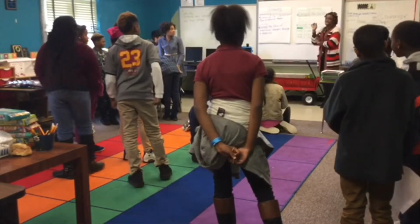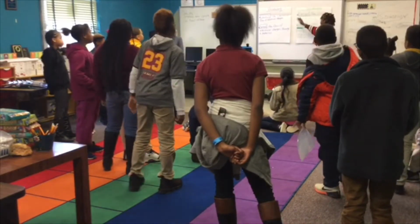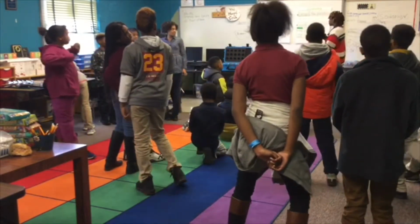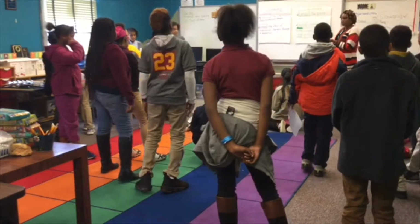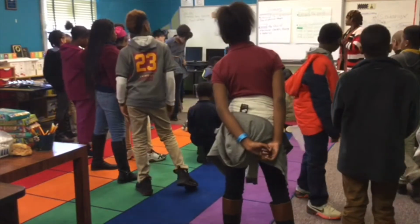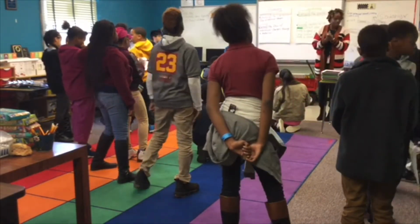When you are putting together your flashlight today, I want you to think about which one of these vocabulary words applies to which part of your circuit. You have electricity, where is that coming from? The current, how is that flowing in your flashlight? The circuit, what does it look like? And then your switch, okay? Apply the vocabulary words to the parts of your flashlight.